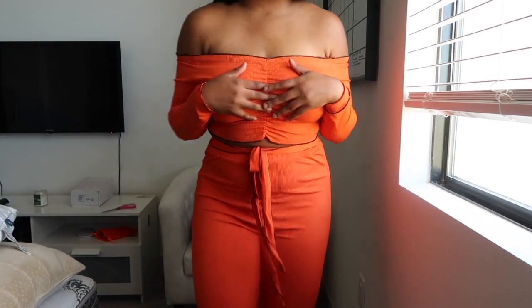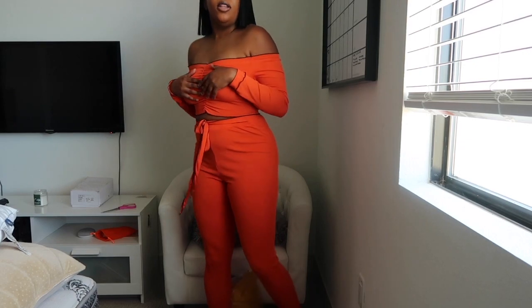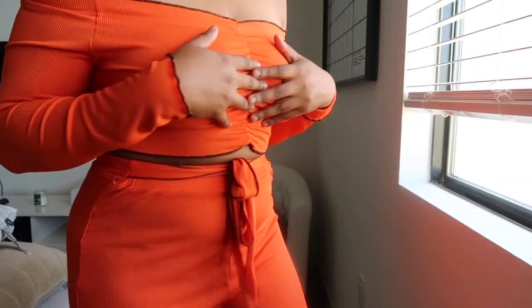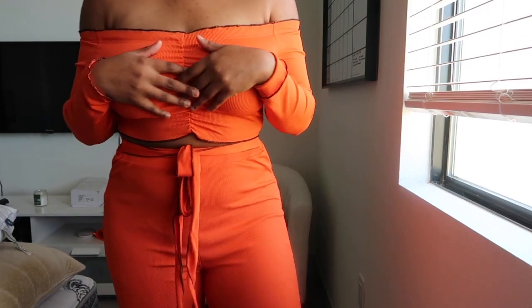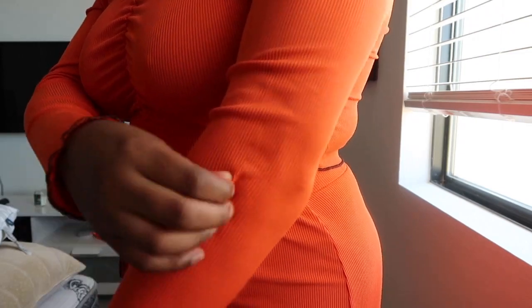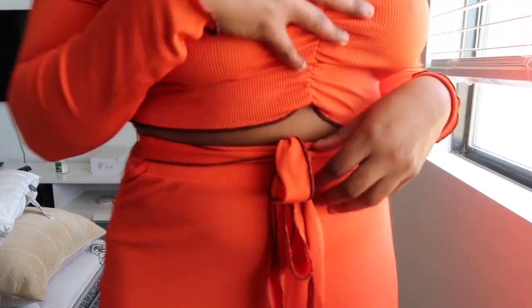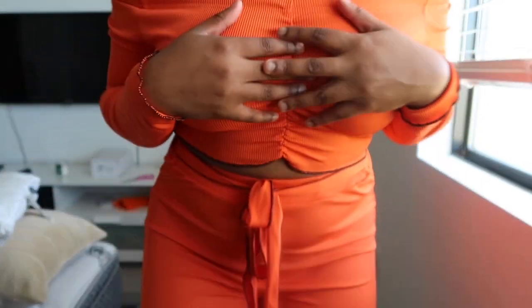Okay, so this is what the outfit looks like. I put it on. Sorry, I'm kind of like in my room. I'm covering up because it's a little see-through. So it's actually really good material. It's not my personal style, but for those whose personal style it is, it's actually really cute. It's very nice material. It's not too thin, but it's not super thick either. It's long enough. Yeah, super cute. Has a little tie right here, has a little ruching in the top right here, so definitely super cute.